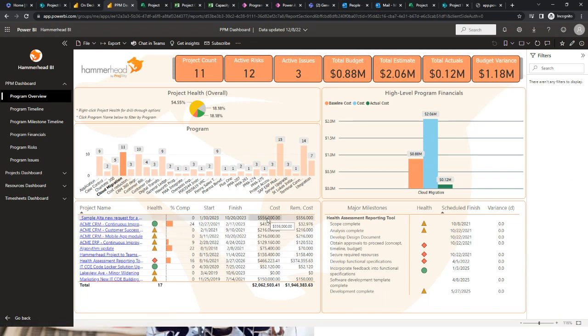We can see the cost information, which may be captured in the system or may be coming from your financial application. Over here on the right, we can see the financials. So our forecasted cost is $2 million for the program. Right now, our baseline was 0.88. So we're actually way over that from a forecast, but we've already spent about 0.12 million. So we're already forecasting an overrun of over $1 million, probably a bad thing.